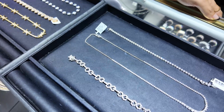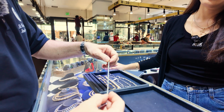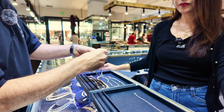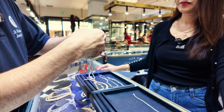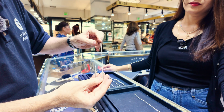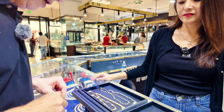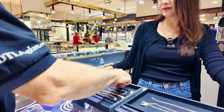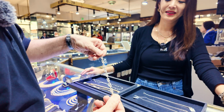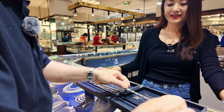Okay, so if I was to pick my top 3, I think the tennis bracelet and the matching necklace would probably be a great combination, or individually, it doesn't really matter. Beautiful. I like these two the most. And then out of these, I think I'm gonna have to go with this bracelet. This thing is crazy looking. It's different. It's so shiny. I mean, video doesn't do it justice. So I think this is the third one.